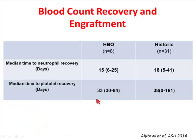So, okay, we lowered the EPO. Does that translate into better engraftment? Here I show our data compared to our historic data. The numbers are small because that was the first interim look at the data. But we did see that the median time to neutrophil recovery was shorter in patients who had the hyperbaric oxygen compared to our historic data. And the same thing for platelet count recovery.